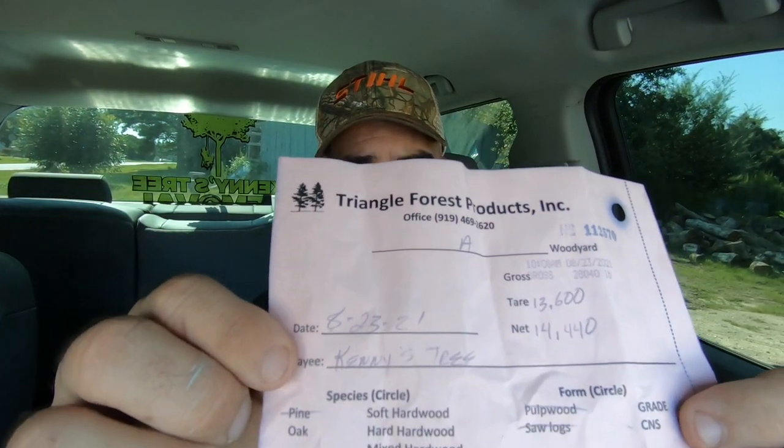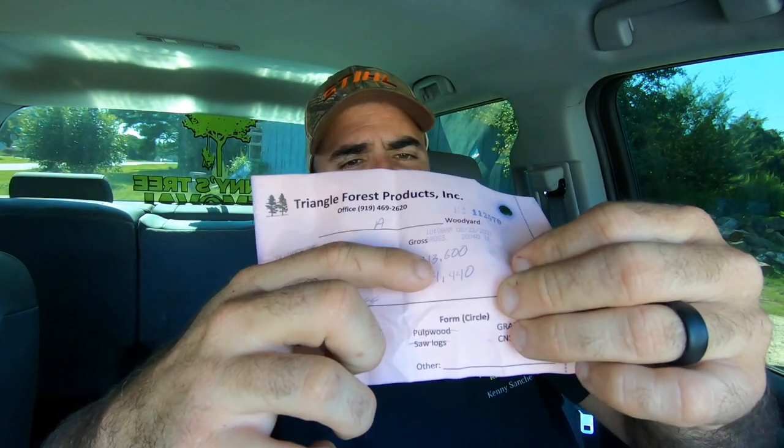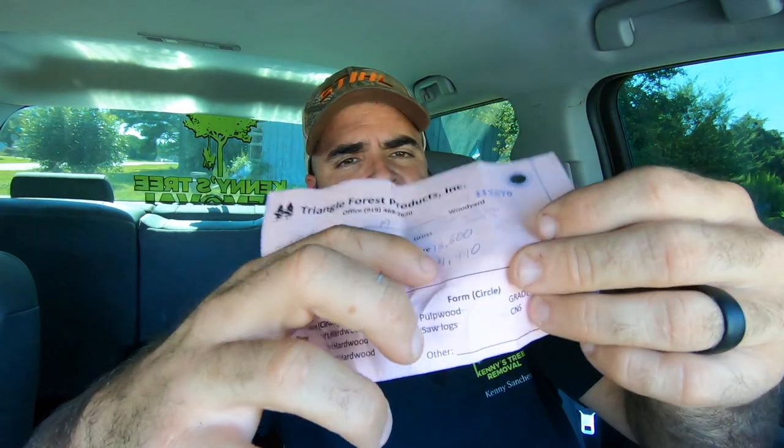Guys, I'll record when I get back to the shop. All right, guys, so I'm back on the 4500. Let's go over the numbers so I can show you what I actually make out of this log. It's today's load. The truck weighed in at 13,600, and then we have 14,440 pounds of logs, right? So that's 7 tons, a little bit over 7 tons, right?